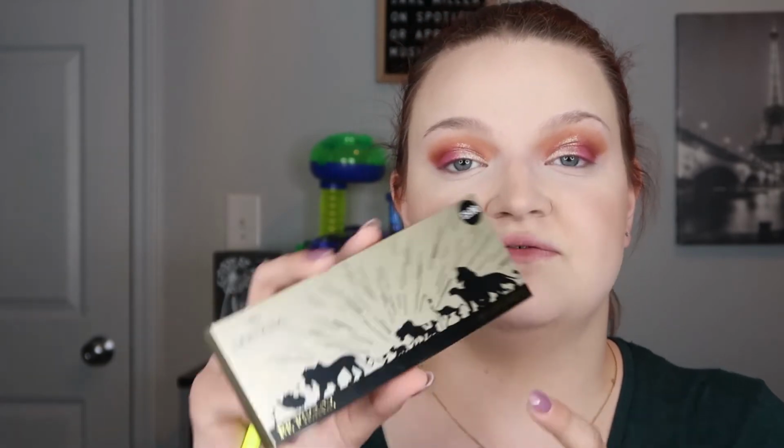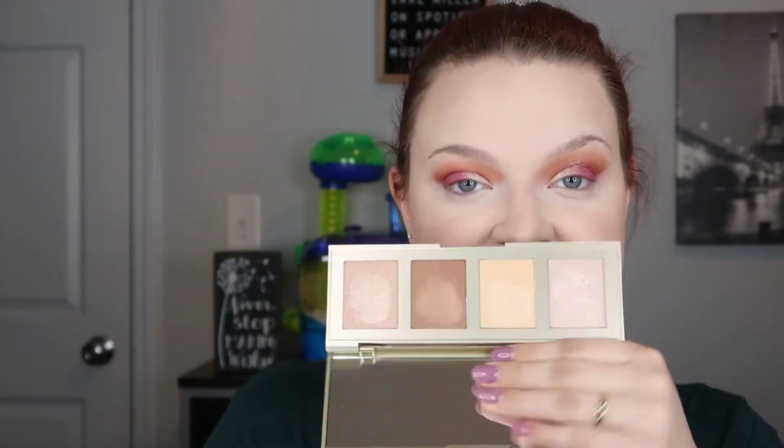Okay, highlighter, I'm taking this guy. This is the Lion King Be Fierce highlighting palette from Primark. I'm gonna take the lightest shade.